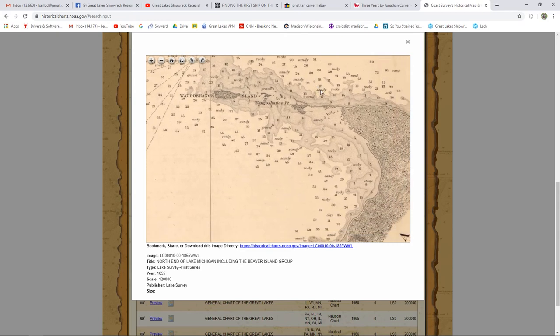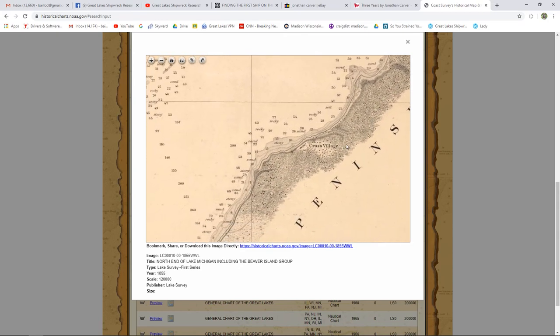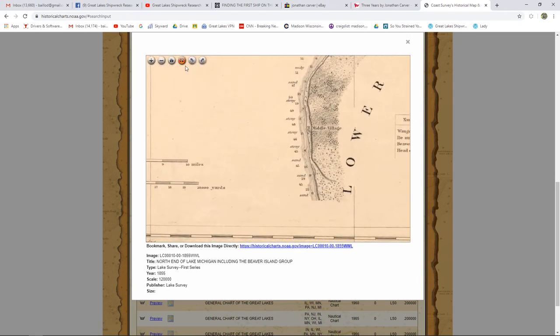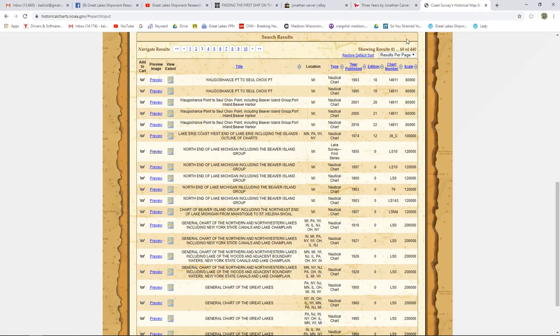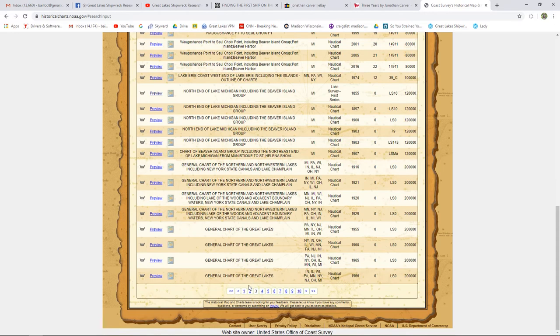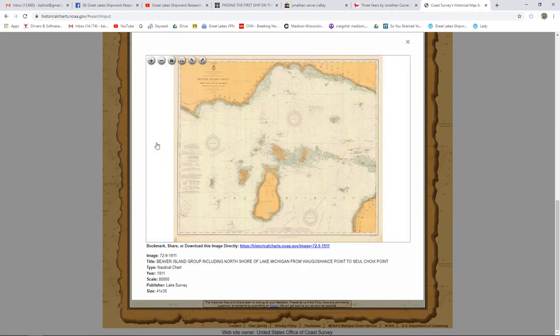Even the mainland here didn't have a whole lot. Cross Village perhaps had a few things, Middle Village. So really a fascinating early reference. Now, if we come up and look at some of the later Beaver Island charts, we'll come here to get the actual Beaver Island charts, and we'll look at this one here. There we go. This is 1911.